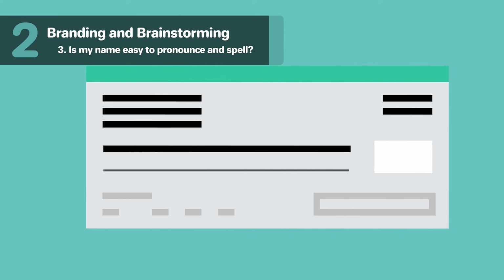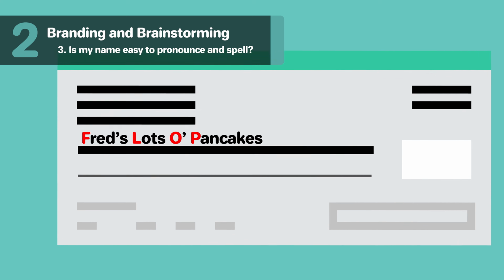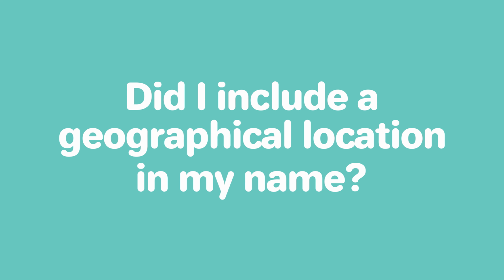Along the same lines as having a simple name, a business name will be more memorable if it's easy to pronounce and spell. Another important thing to keep in mind is if the acronym of your business ends up spelling something. You don't want to choose a name for your business only to find out the first letter of each word spells out flop.